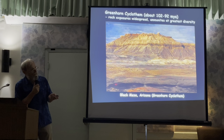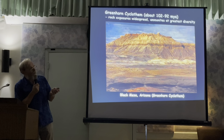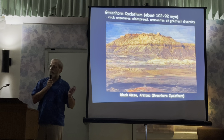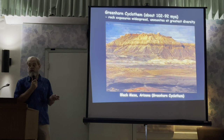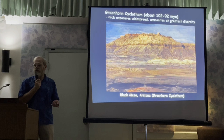This is an example, it's a cycle. Sea level went up. Here's coal, sand on the beach, getting deeper and deeper. Carbonates offshore, 100 meters, 200 meters deep. And then sea level went down, and you go back to beach. So that's an example of a Greenhorn cyclothem, it's called. I had to look at ammonites from that whole thing throughout the whole sea, and I ended up measuring 7,000-some specimens at the United States Geological Survey.